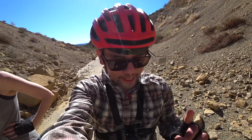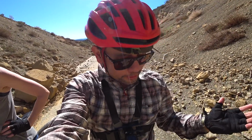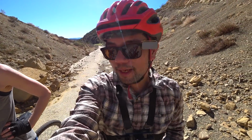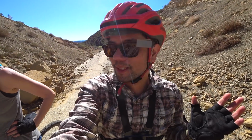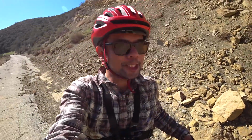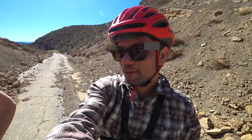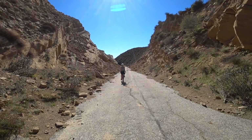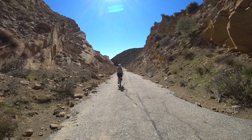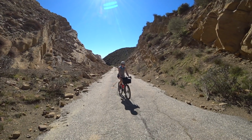From Castaic Lake, the parking lot, to here is about 15 miles on the nose and 2,700 feet of climbing. So I think this makes a great day trip for us. Given our current level of fitness, you can use this route to form a larger loop if you want. There are routes on Ride with GPS you guys can check out. But I think we're gonna just ride to the end of the cut and then turn around and head back and film some downhill, although we do have some climbing on the way back.